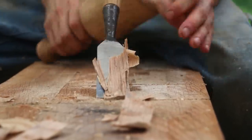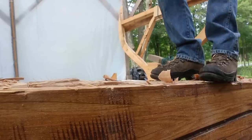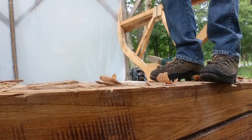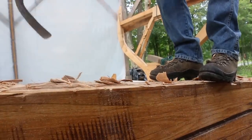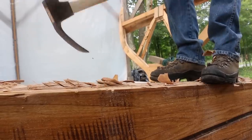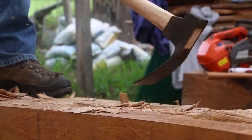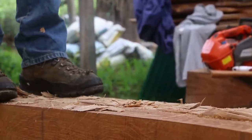You know what would be really nice for this? The adze. I think the handle's here. That's why I wear the boots.